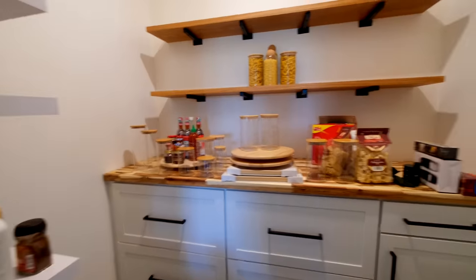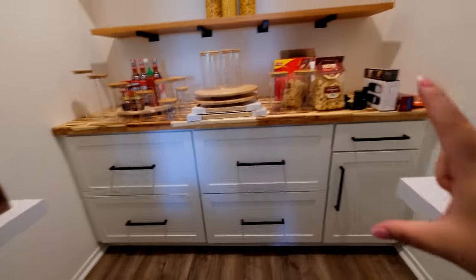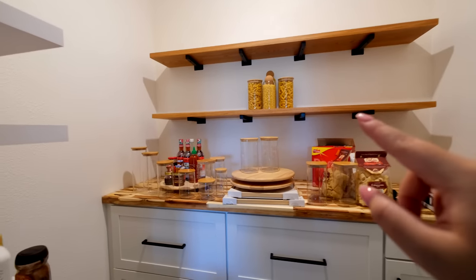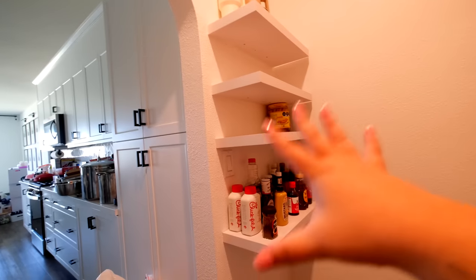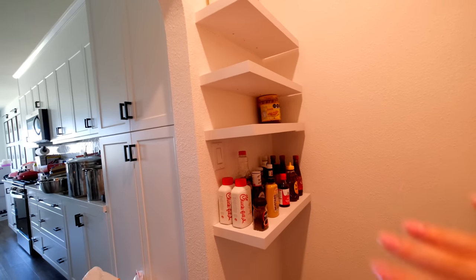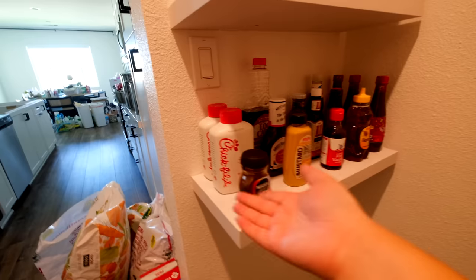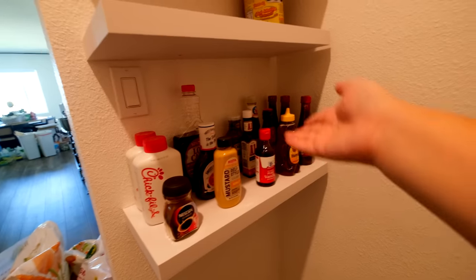I planned all of this out on paper before Mario came. Like, I told him that I wanted cabinets down here, and then I wanted a countertop, and then I wanted two shelves. And then on this side, we added these additional shelving. And I like it because on this side, you can hide the non-aesthetically pleasing stuff, but you still need it throughout the day. Like, you know, Chick-fil-A sauce is very important. You never know when you need honey or A1 sauce, mustard, barbecue sauce.